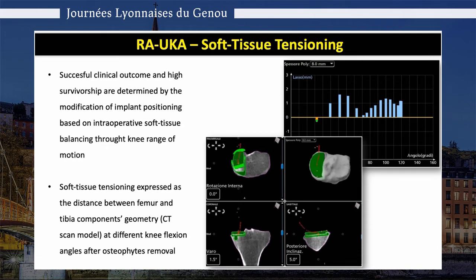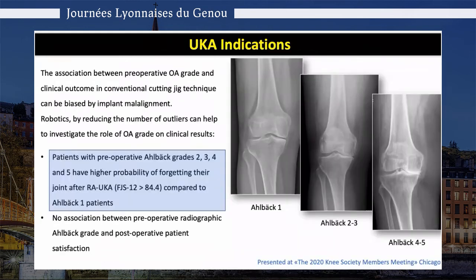By reducing the number of outliers, robotics can also help to investigate the role of OA grade on clinical outcomes. We recently presented the preliminary results of this study at the 2020 American Knee Society and found confirmation that patients with preoperative Ahlbäck grade more than one had a higher probability of forgetting their knee compared to patients with less OA.